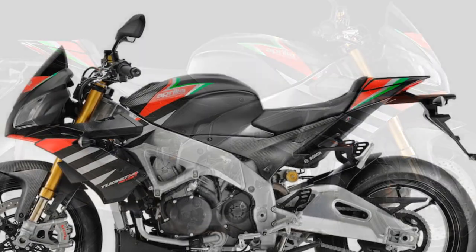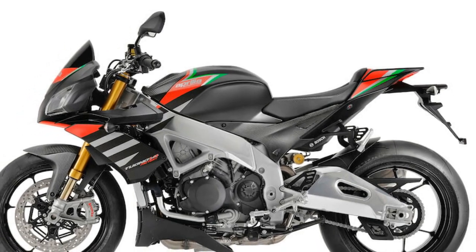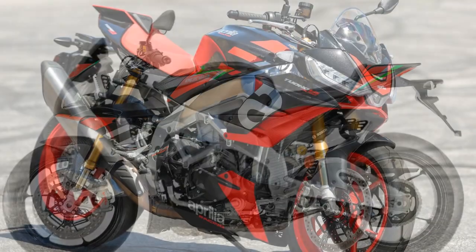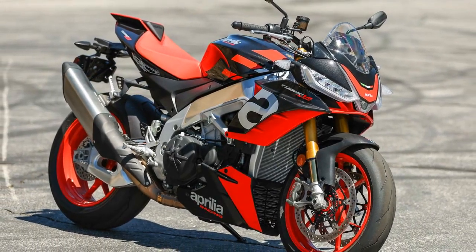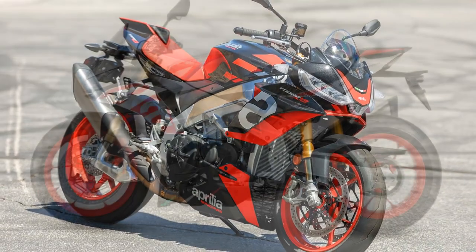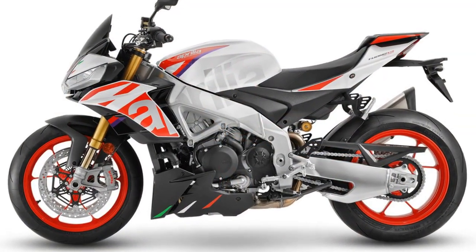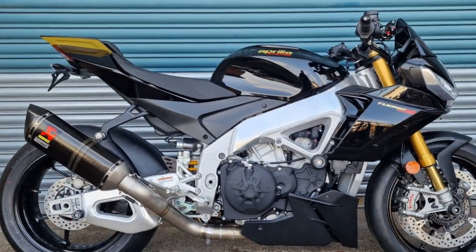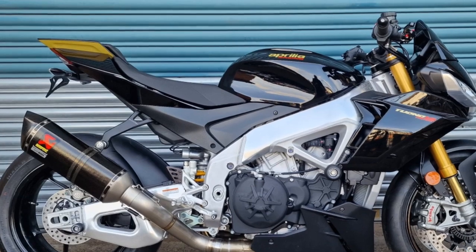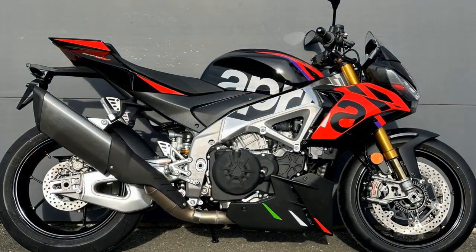4. Premium design. Italian craftsmanship is evident in the bike's sharp and aggressive design, premium materials, and meticulous attention to detail, making it visually stunning. 5. Top-tier brakes. Brembo brakes deliver exceptional stopping power, ensuring precise control during rapid deceleration. 6. Comfortable ergonomics. The comfortable riding position strikes a balance between sportiness and ergonomics, making it suitable for extended rides.